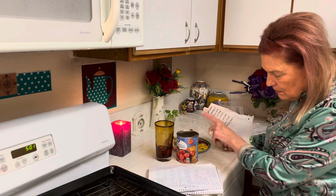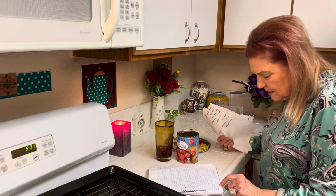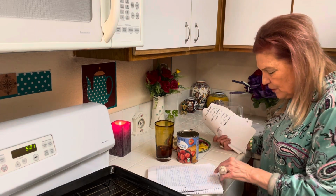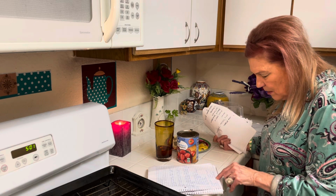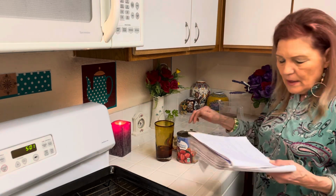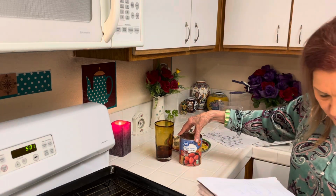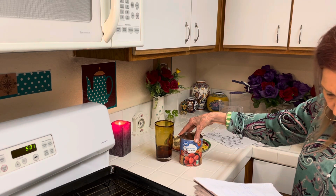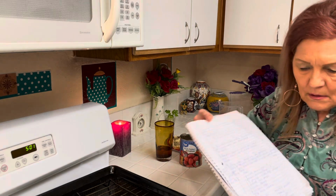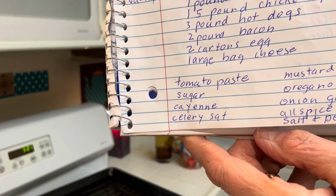For tomato ketchup: tomato paste, sugar, cayenne, celery salt or celery, mustard powder or mustard, oregano, onion, garlic, allspice, salt, and pepper. Or it would be tomato paste, which you would just grind your tomatoes, sugar, onion, garlic, salt, and pepper. But if you have everything, it's probably going to taste better.